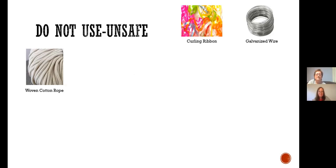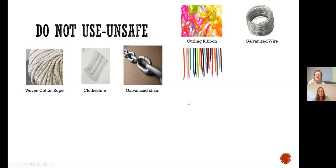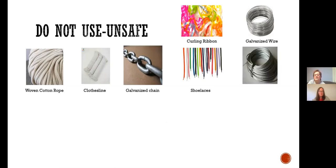So we don't want to use, where's my mouse again? It's hiding, there we go. Okay, and clothesline, it's the same thing, it's woven. Birds can get stuck in there. This is galvanized chain. Again, this is a toxicity issue. Shoelaces. I've seen a lot of people use shoelaces. I don't personally like them because number one, they're dyed. Number two, they're a woven product, which can be an entrapment issue.